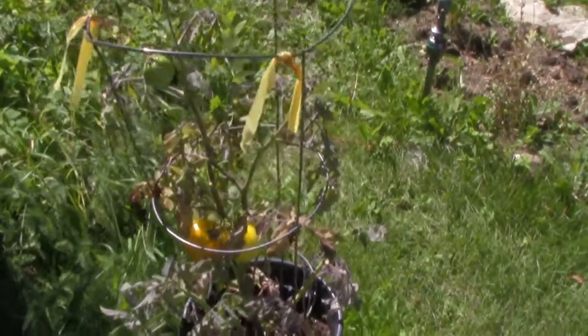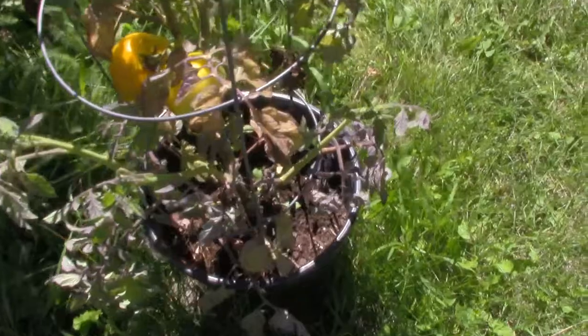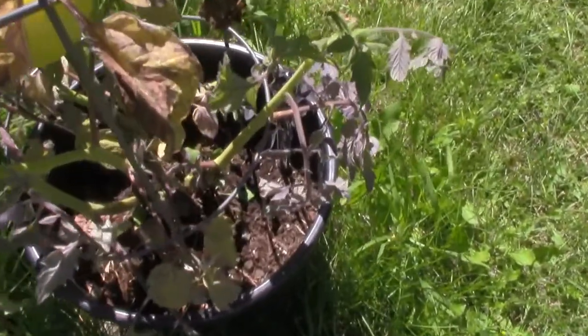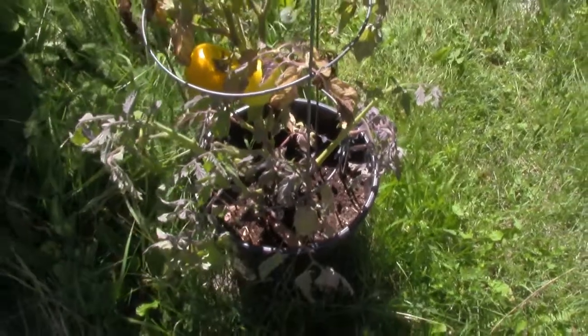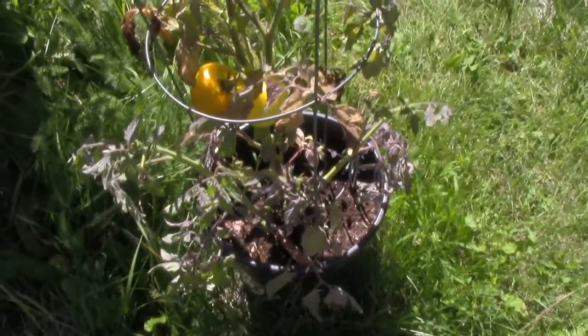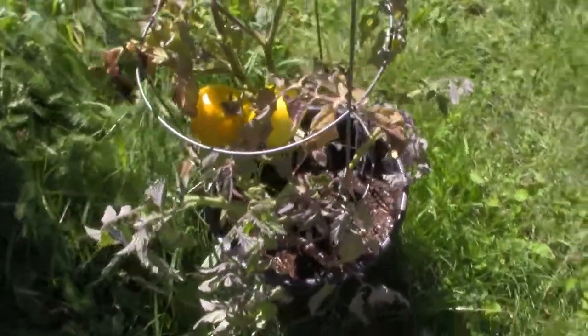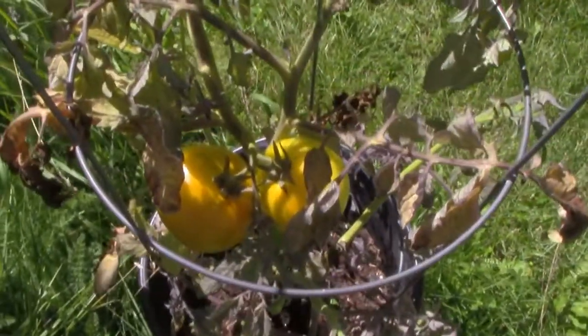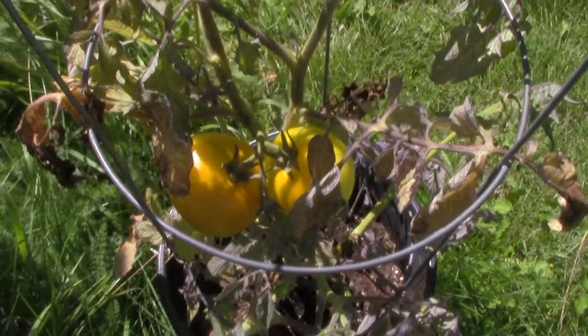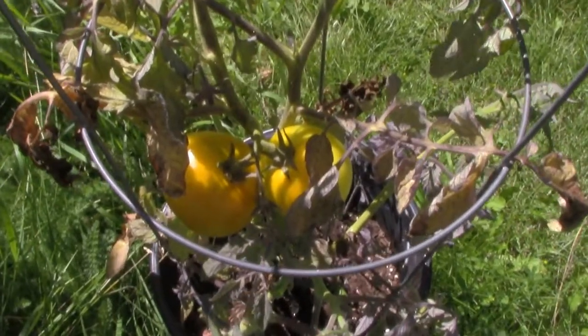Nothing wrong with that. There's a couple of indigo rose tomatoes that have started themselves up way down in the bottom there. I was going to transplant them, but, you know, just never really got around to it. These are looking delightful though, and maybe another day or two. I think those are going to end up in a salad, probably on the sooner side.